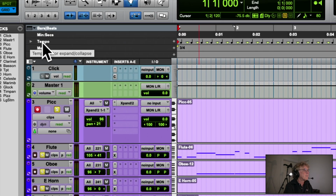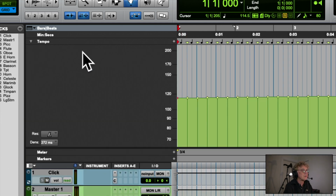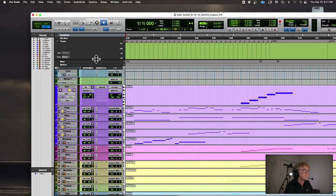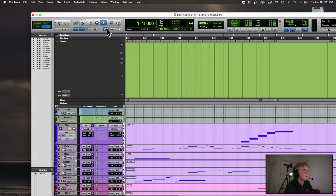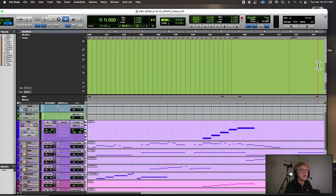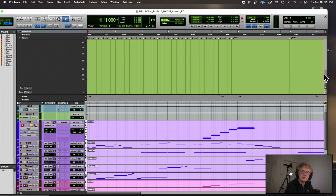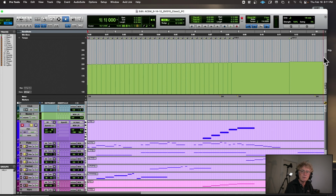So right here by the tempo ruler, you'll notice that there's a little triangle on the left. If you click this, the conductor ruler or the tempo ruler comes up. Right? And you see this here. And this can be resized. And also you can scroll up and down. So you see that I'm not seeing the clear space on the top. You can grab this thing on the right here and go up and down, and you can move that around.